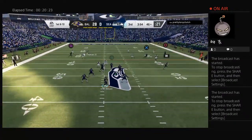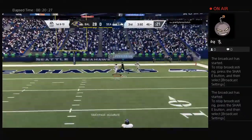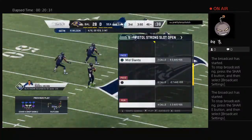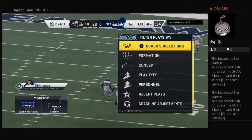They go play action here on first down. There goes a deep ball, end zone. That's going to be knocked away and incomplete. David Moore, the intended target, but it'll be 2nd down.